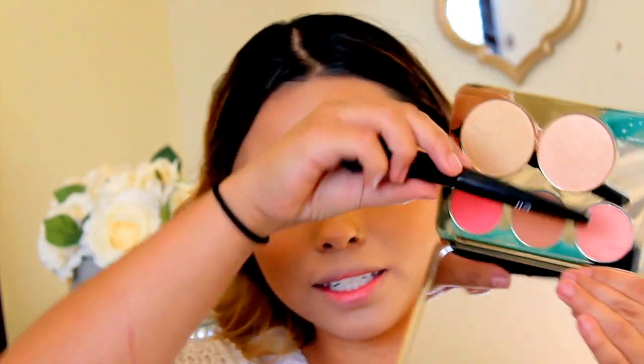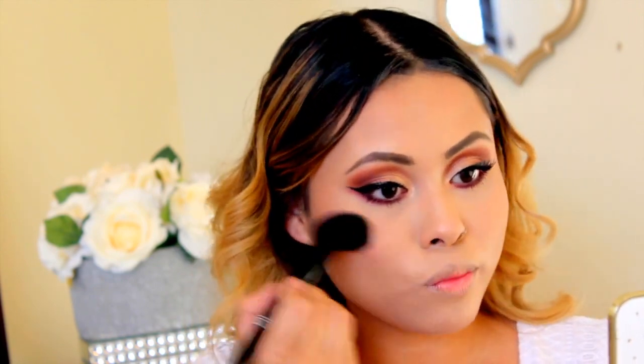Next I'm going to grab this light shimmery blush. The name of it is Rose Spritz. I think it's so beautiful. I'm going to grab a tad bit and put it on the apples of my cheeks. And lately, guys, I really love bringing my blush all the way back as well.